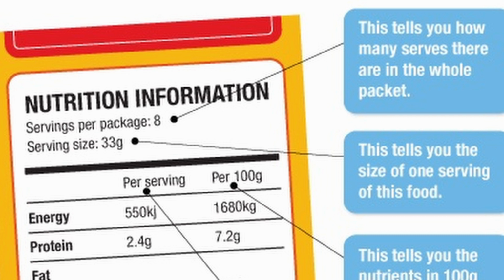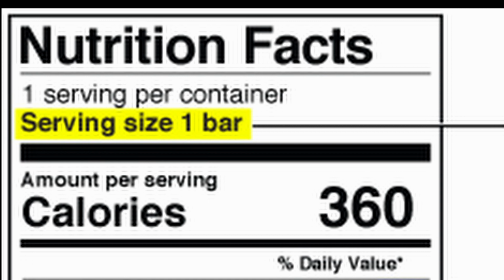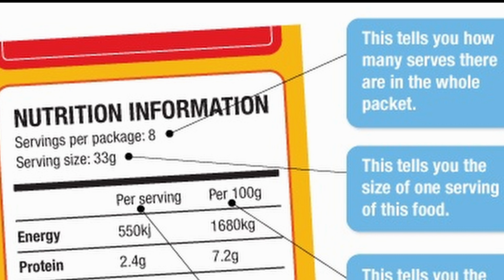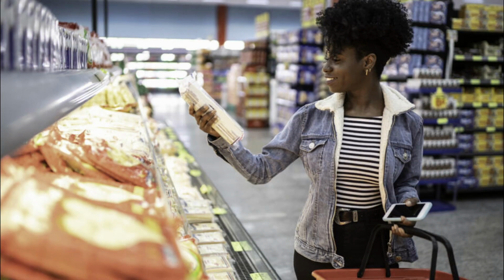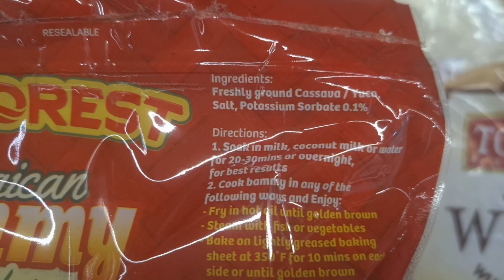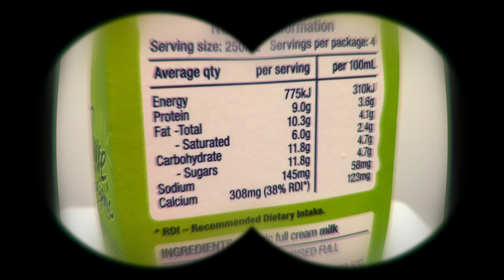It's crucial because all the nutrition information on the label is based on that serving size. Many people unknowingly consume more calories and nutrients than they think, simply because they overlook the serving size. And it is so common of us to overlook it, because sometimes these packages are so tiny and we're like, we gotta eat it all. But these serving sizes are prepared with us in mind.